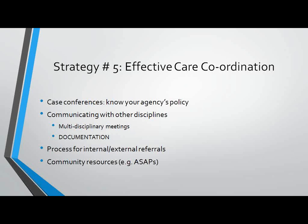I know that some of these software programs even have, for example, a way to identify this is a case conference note as compared to a regular narrative note. So think about these things. If it's not documented, it's not done. We need to have documentation to the effect that these case conferences and care coordination are taking place.